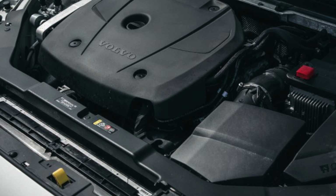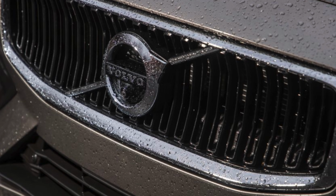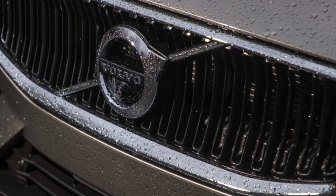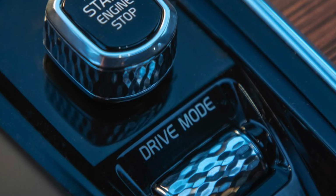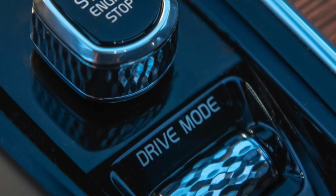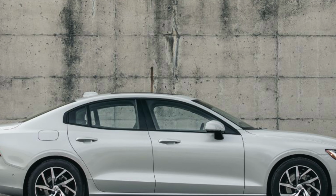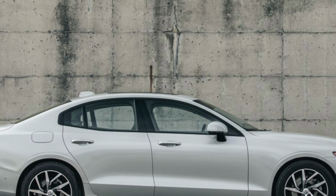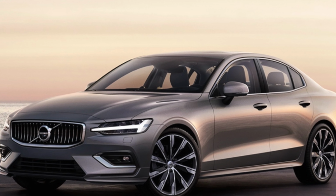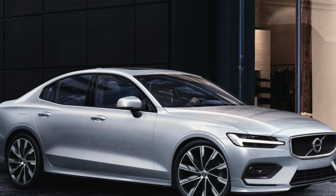The S60 finished in 9th place out of 25 cars in the executive car class in our most recent reliability survey. Volvo as a manufacturer ranked 11th in the most recent What Car? reliability survey out of 31 brands. We would seek out the 2.0 T5 version, either in earlier pure petrol form or in later petrol and hybrid form. It's punchy, smooth, and economical. As far as trims go, we'd look for the regular R-Design trim, which is well equipped and reasonably priced used.